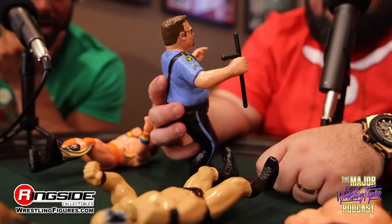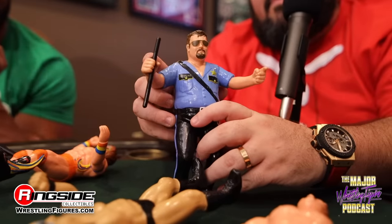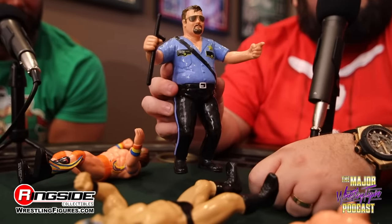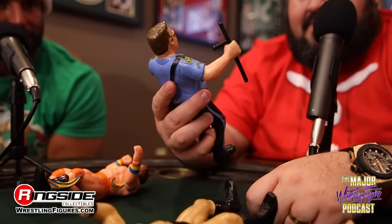All these figures loose in this condition are like $500+ each. I love that he's nice and thick. Well, you know, he's heavier. You know, big Bubba. What's the nightstick cost by itself? It's like 300 plus, if it's real. But you don't know that. Yeah, it's so hard to tell.